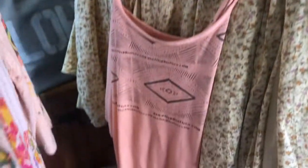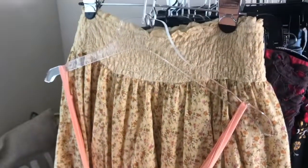And this next top is, I actually got these next two pieces both for myself and then changed my mind. So this is just a little Roxy tank, just super simple. When it's hanging correctly, it's crisscrossed in the back. But I got it just to wear to yoga, but then I realized it really isn't my color. The peach washes me out, so I'm just gonna sell it. It's a size medium, Roxy little tank top, and I just listed that for $15. It's just a simple little kind of Aztec print there.